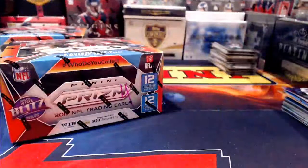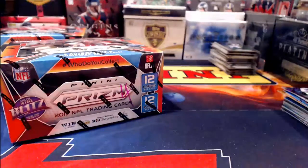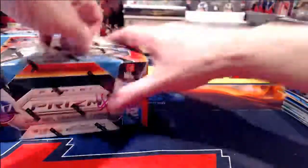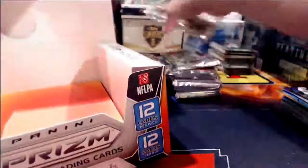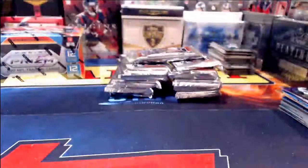And I'm going to check something here. 2, 6, 7, 8, 9, 10. Yeah, all right, we've got 12. Just want to make sure. So this is box 5 of the 6 we're opening tonight. So this box and 1 more to go out of this half case. And then we'll do it all again with another case of Prism starting towards the end of the week.